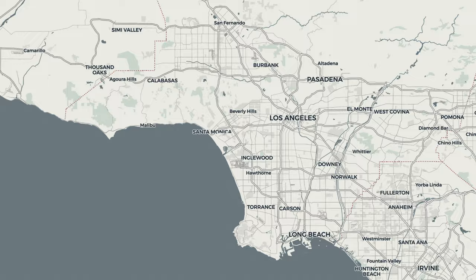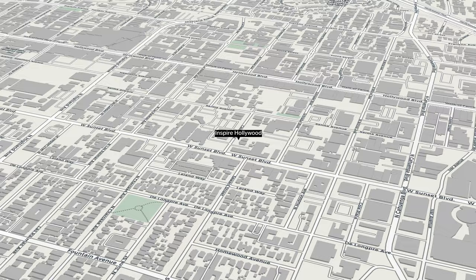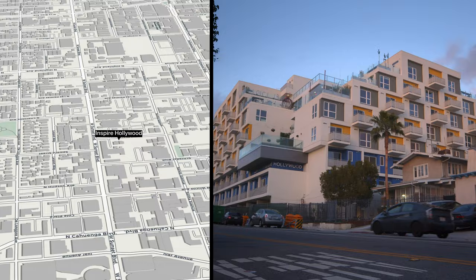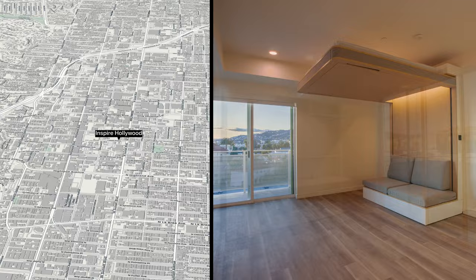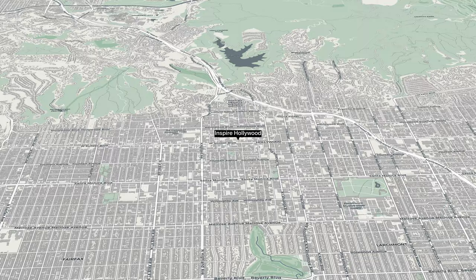Inspire Hollywood is a brand new luxury development located in the heart of Hollywood, a block away from Sunset Boulevard. Previously, the site was home to just a parking lot. Now the lot holds 200 new homes in one of the hottest neighborhoods in Los Angeles. There are two types of Ori expandable apartments offered at Inspire Hollywood: expandable studios with a cloud bed and expandable junior one bedrooms with a pocket closet. With easy access to public transit, hiking trails, and world-famous entertainment, Inspire Hollywood lets you live large in a small footprint.